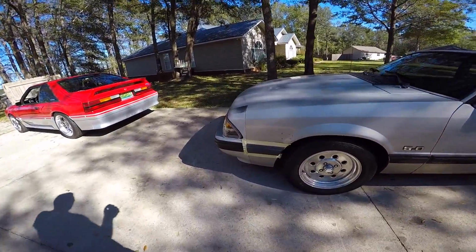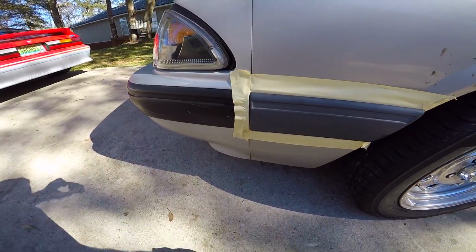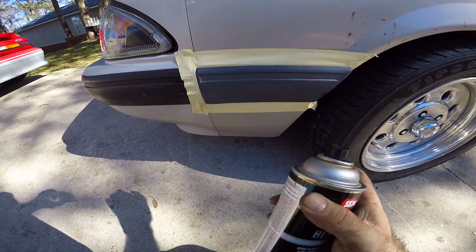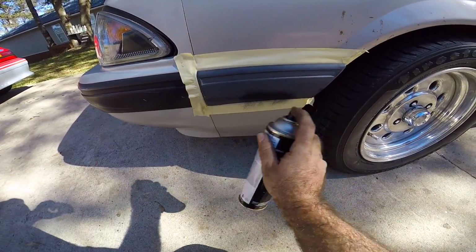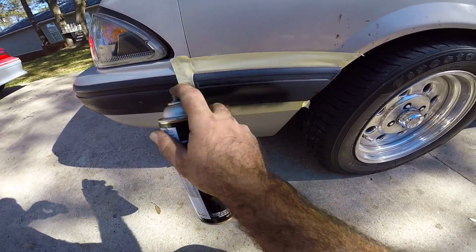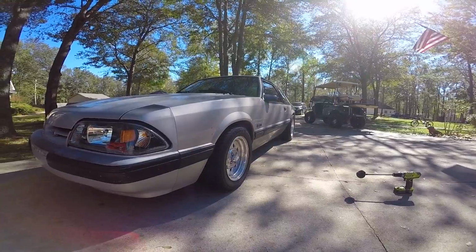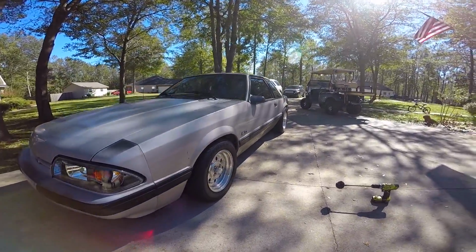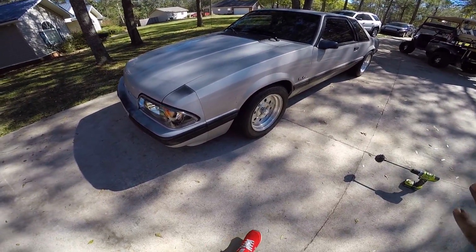Now we're going to address this. Since this is faded, we're just going to lightly go over here with a light coat of trim black. Eventually this car will be painted, so no worries here. We are just going to put a little bit of trim black on here to make everything match up. The key to this is to not make it look new again, we just want to blend. So when you stand back from a distance, everything just kind of matches.